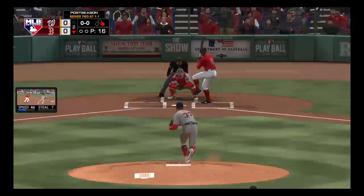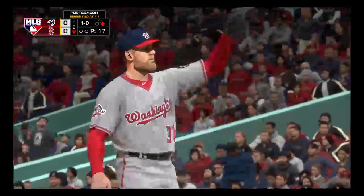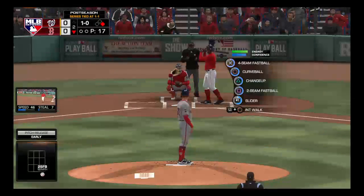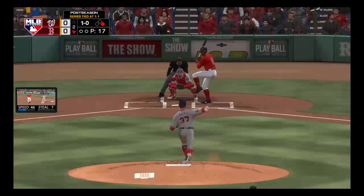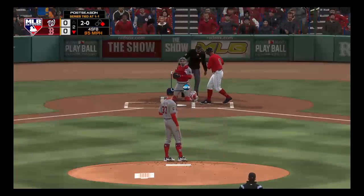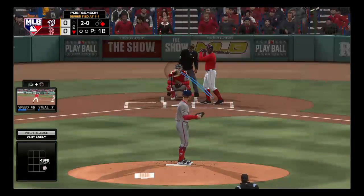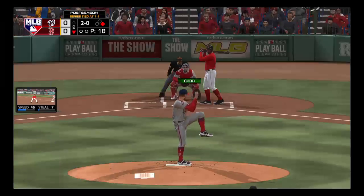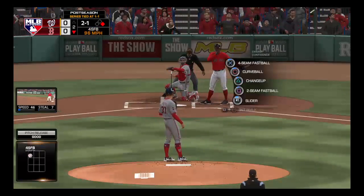From the stretch, here's the pitch. And that one stayed too low, apparently. Well, that two-seam fastball ran a little too much off the plate, but now that sets him up to work with something away and maybe even an off-speed pitch. 2 balls and no strikes for Bogaerts. If you're going to have any chance against a good pitcher, you got to find yourself in some great counts, and he certainly worked himself into a nice 2-0 count right here.